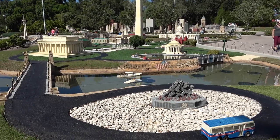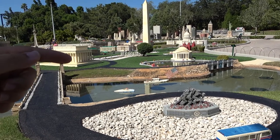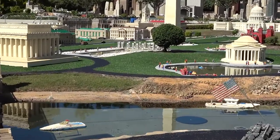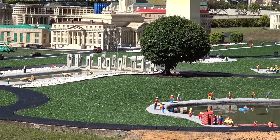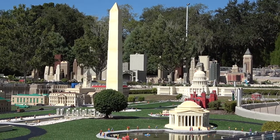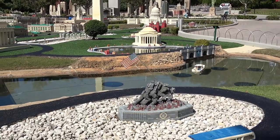But anyways, you can see they've got the Iwo Jima Memorial, the Jefferson Memorial, the Lincoln Memorial, and the Reflection Pond there. I'm going to zoom in on it, and you can see they've got the little World War II Memorial, which is awesome, because I think it's a bit of an underrated memorial. You just don't hear it talked about enough, I don't think. Then they've got the Washington Monument, and you can see Capitol Hill over there. Anyway, it's pretty cool.